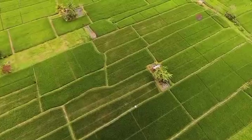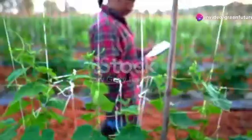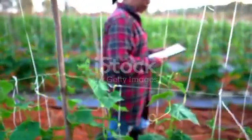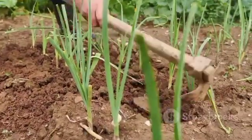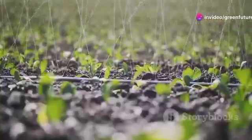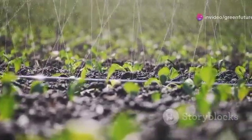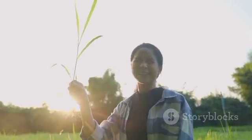Section 4. Nurturing our planet. The environmental triumphs of sustainable agriculture. Sustainable agriculture is a powerful force for good, offering numerous benefits for our environment. Healthy soil, healthy planet. Sustainable practices like cover cropping and no-till farming help build healthy soil. Healthy soil acts like a sponge, absorbing and storing water, reducing erosion, and filtering pollutants. It's a win-win for farmers and the environment.